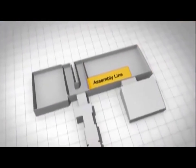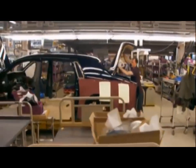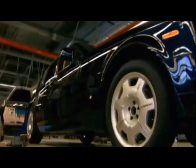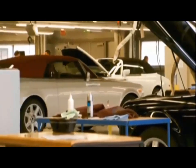The main assembly line. 11 stations of handcrafted excellence. Here, the car starts as a painted body shell in Station 1 and is driven off the line as a complete and running motor car at Station 11.